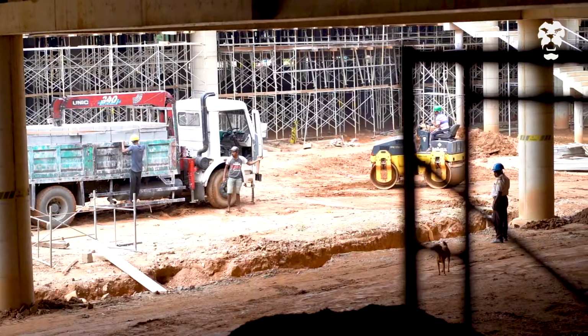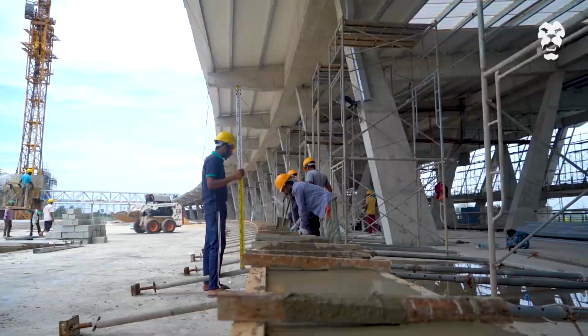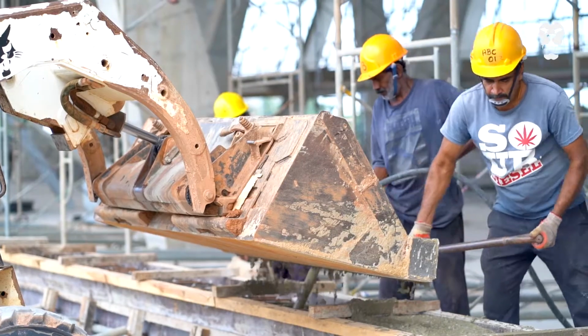So that was quite a challenge, but we managed it beautifully because we had meticulous planning. The planning behind the unique architectural design and the initial stages of construction was quite unlike any project carried out in Sri Lanka to date.